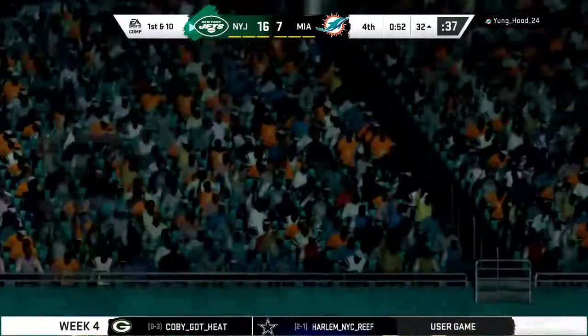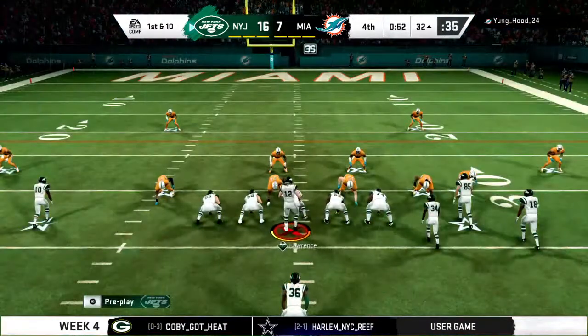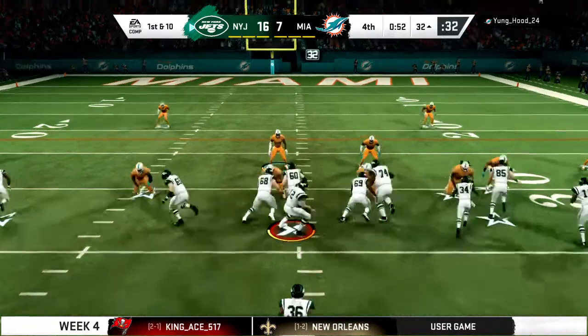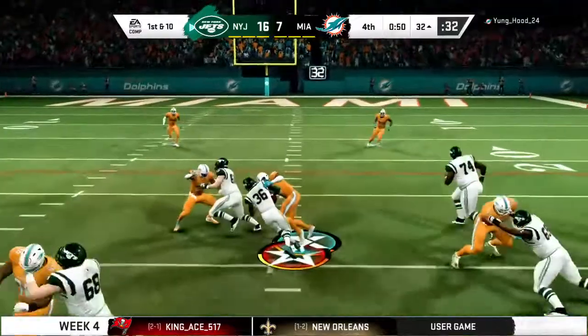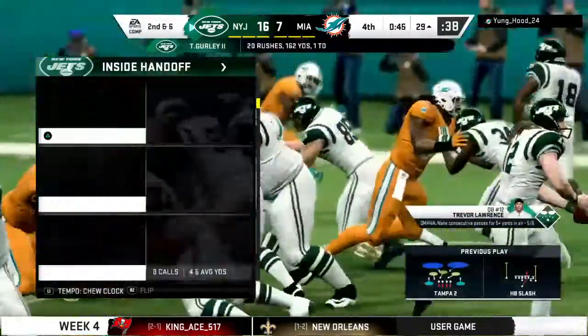They had to go for it with such little time remaining, and the Jets are going to get the football here in great field position. From the 32 now, here's 1st and 10. Here comes a 20th carry for Gurley. It's a pickup of 4, and it'll bring up 2nd down.